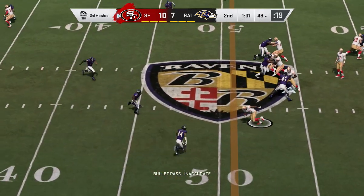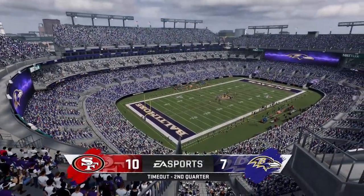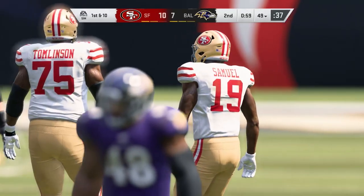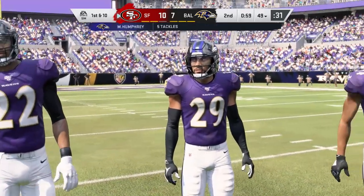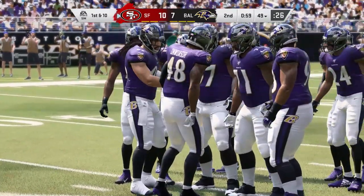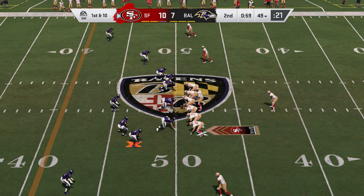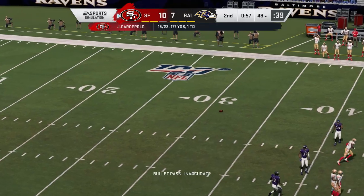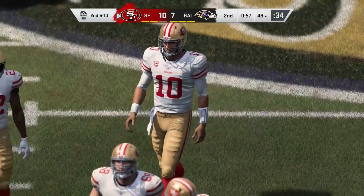Garoppolo now. Over the middle, complete to Samuel. And the 49ers now going to use the first of their timeouts as they'll stop it with a tick under a minute to go before half. Stop the clock here with just under a minute to play in half number one.